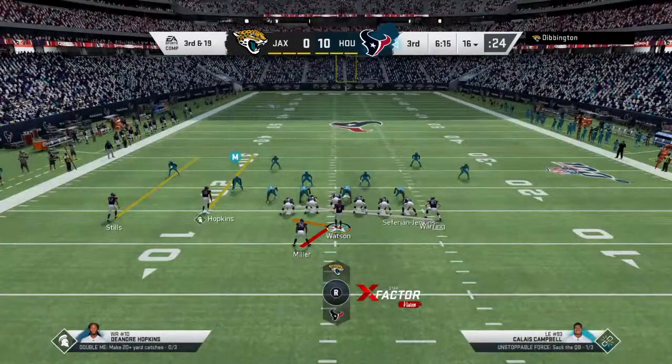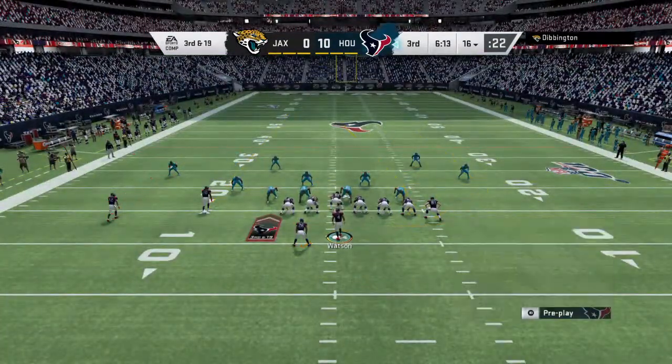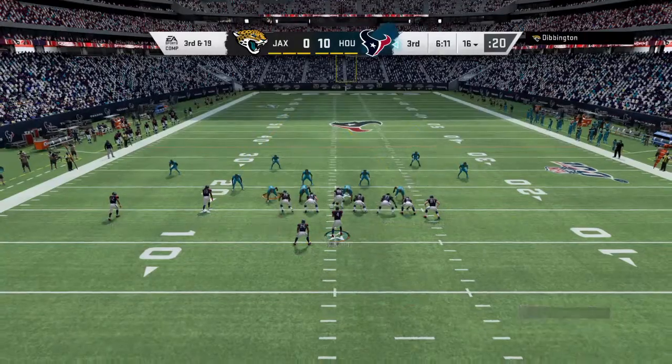Reset. 19. They're not ready for this, man. 59. They still playing soft.